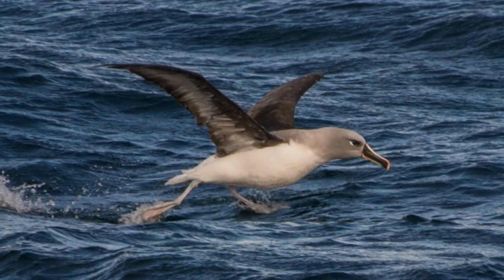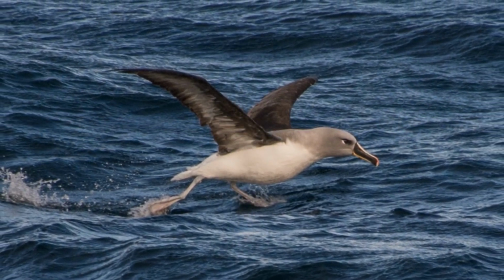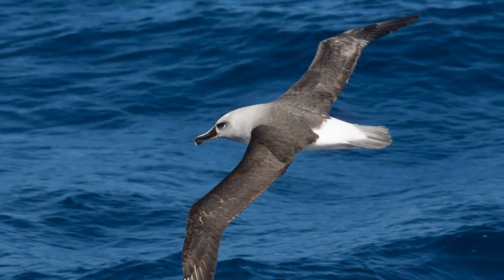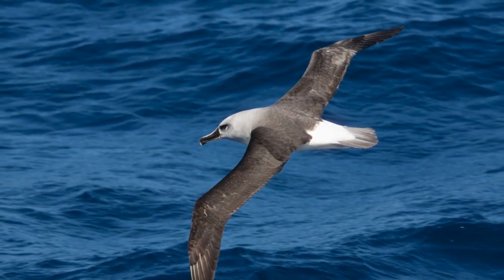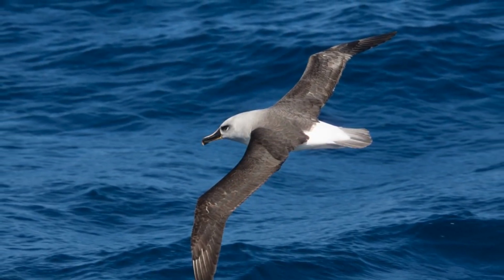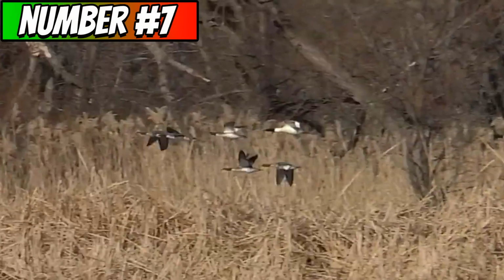The average cruising speed of the albatross is about 25 to 50 miles per hour, but with dynamic soaring they can even reach higher speeds. In this case, they can actually be over 70 miles per hour. The next animal is the Redbreasted Merganser.